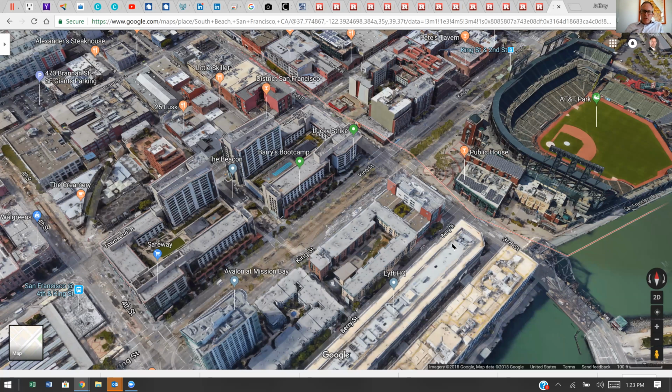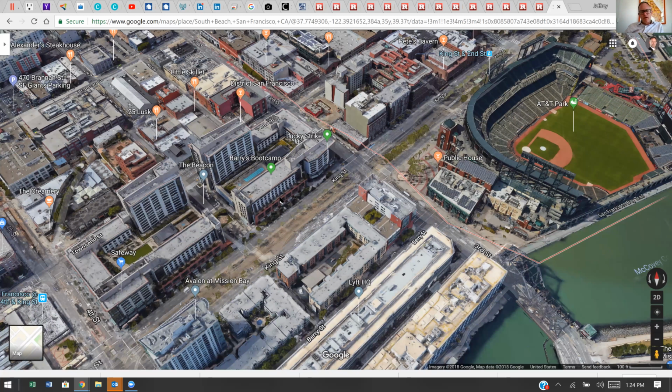You get over to Berry Street. Berry Street wraps here, go back out a little bit. Berry Street is this street right here, and it goes right into AT&T. The people that are on that street live there. You don't have any transients, you don't have any hippies or whatever. People that are on that street were walking.